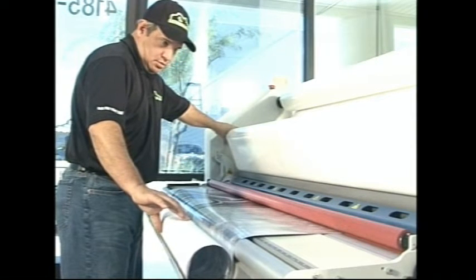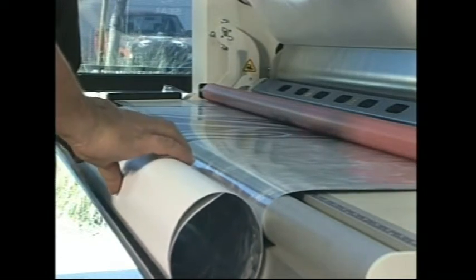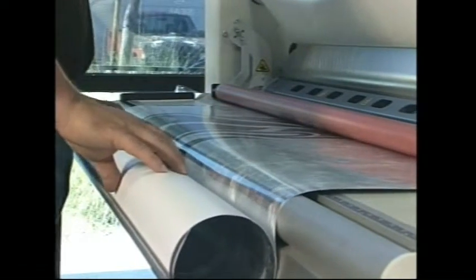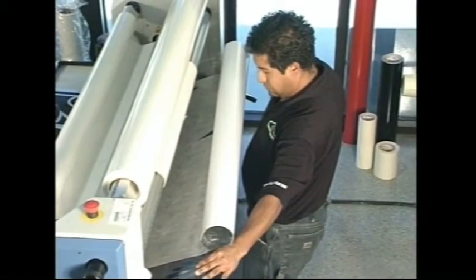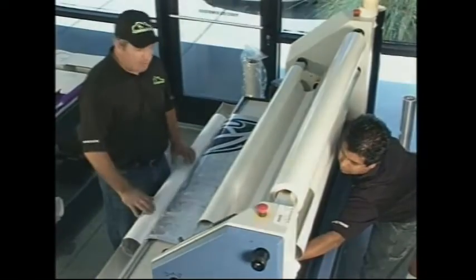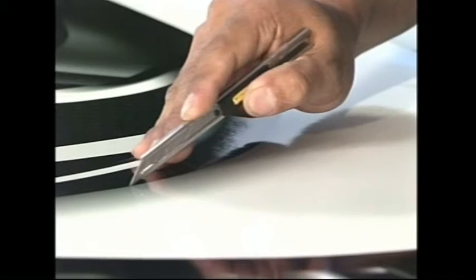That's probably one of the biggest problems we'll have, is the paper take-up roll will fall into the laminate, and then we have to start the process all over again, and that's what we don't want to do. So we want to make sure everything's correct before we get started. Basically what we're doing right here was we're taking the print and we're cutting out the design right now.